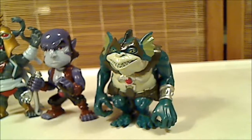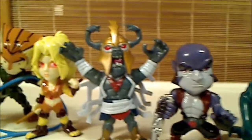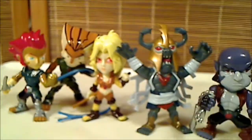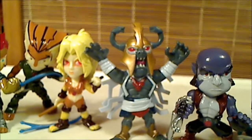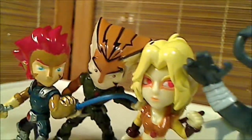Very nicely. All right, so here's the entire family again. Slith, Panthro, Mumm-ra, Cheetara, Tigra, and Lion-O. And I gotta say, in order of preference, you know what, I really like Panthro. So I would say I like my top three: Lion-O, Panthro, and Mumm-ra. My top 3. If only 3 out of the 6 could stand on their own, that would be amazing. Amazing. But a real cute set nonetheless.